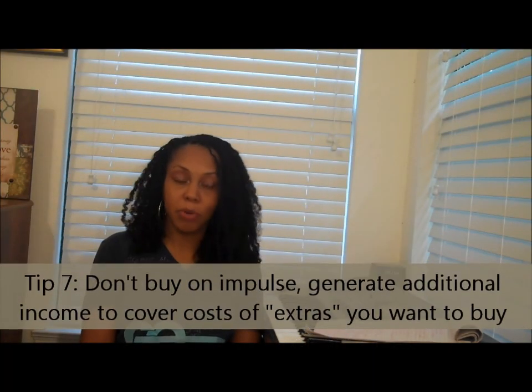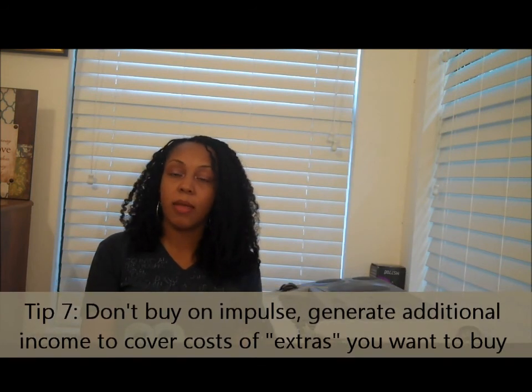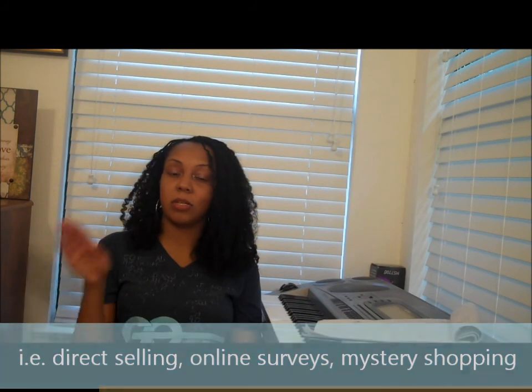And I just try to limit my impulse shopping, just randomly buying stuff. I try to stick to what I really need. Right now, I'm in a position where I pretty much have to just buy what I need. If I want to try something or want to spend some extra, what I then do is try to do something to generate that extra income that doesn't take me a whole lot of extra time. And I'll get into some of that in another video.